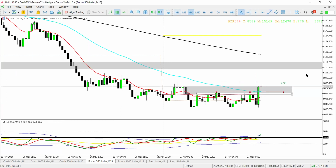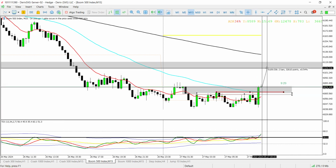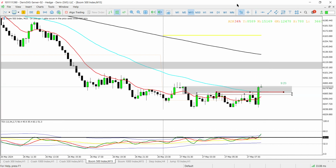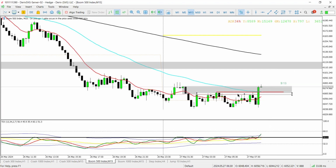That's how it's looking. We're looking for a potential 30 pips from current market price. If we can get a clean 30 pips from this move, that will be perfect. If we come back down into 60.68, this will make it almost a 40 pip move. So if we can get 30 to 40 pips on this move, I think that will be perfect.